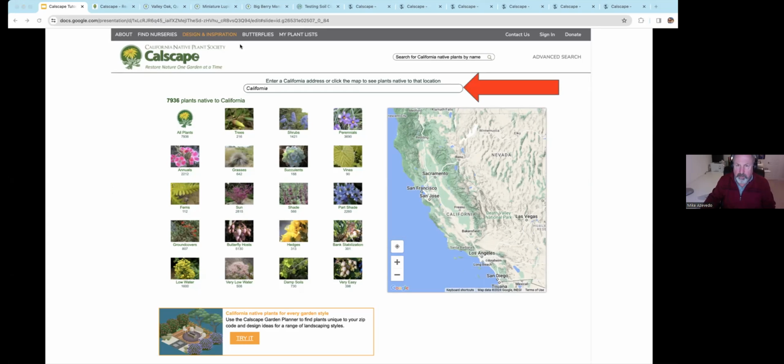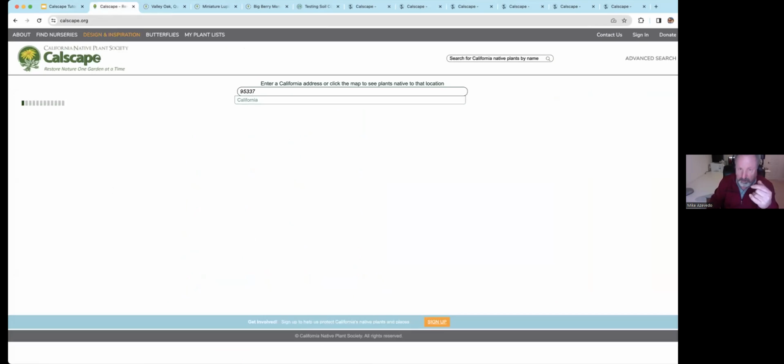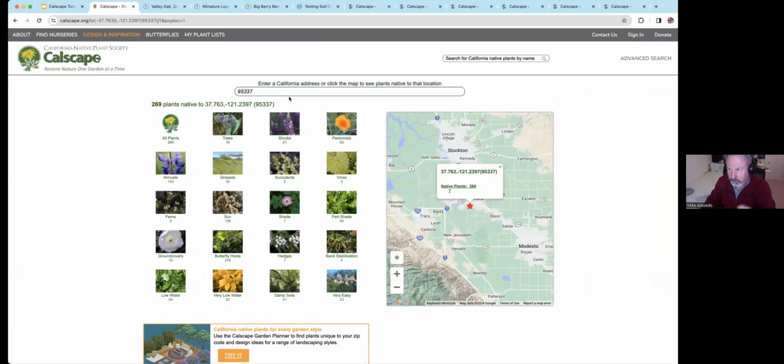Okay. Now, the first thing I want to do is look at Calscape itself. This is the interface you first get when you go to Calscape. And you can put in a zip code. This is my zip code. You can put in your city, Modesto, Turlock, wherever. You can put in your county, Stanislaus County, San Joaquin County, anything like that, and it will give you the plants that are native to that area.